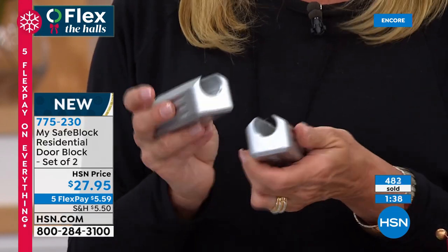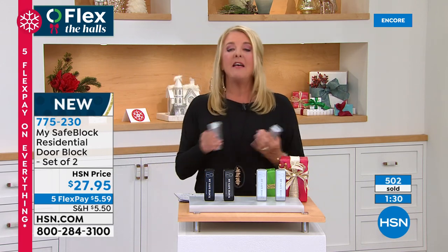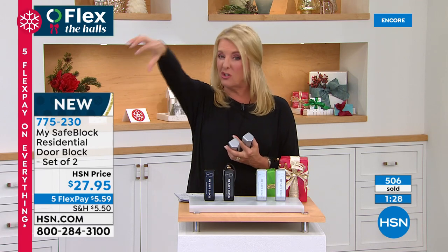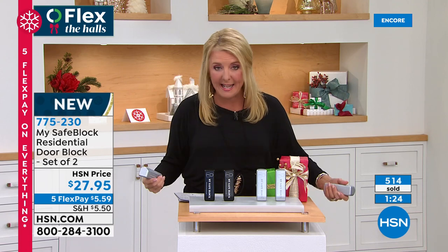And again, I love what you said, too. If you want to keep the toddlers indoors, you might be busy working at home and the kids are running around. And yes, we always try to keep an eye on them. They might be able to open that front door because they're just tall enough. You put this on there, there's no worries about them getting out. And now you have that extra sense of security.